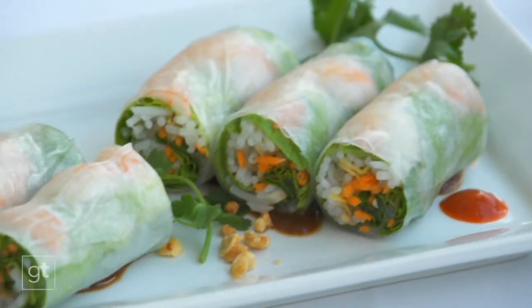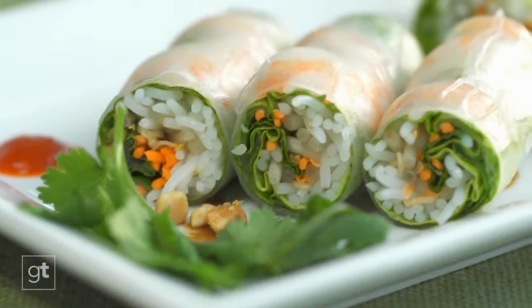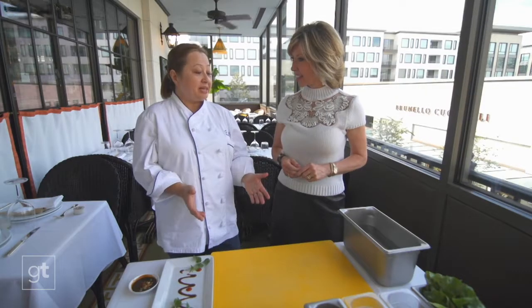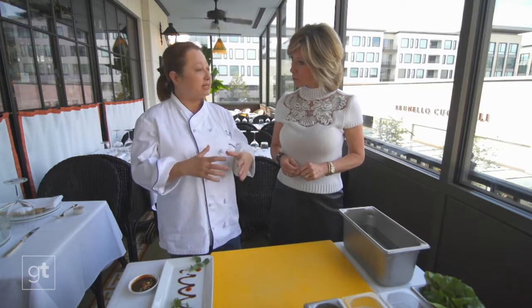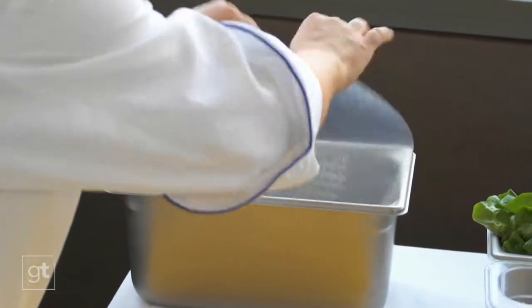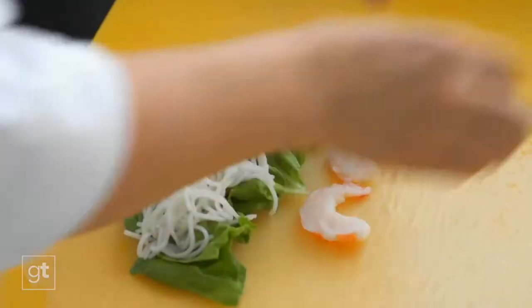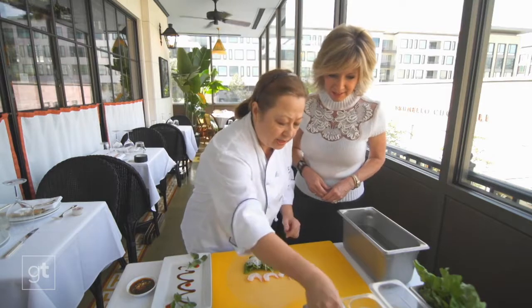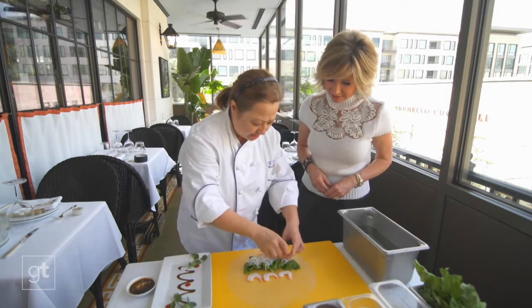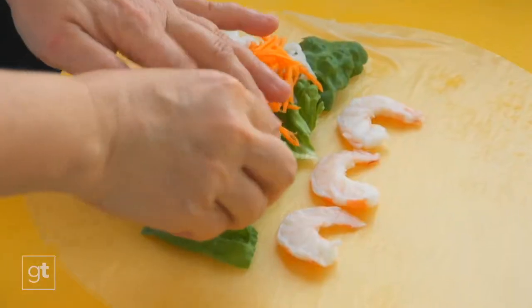One of the most popular dishes on the menu are the summer rolls, a raw version of spring rolls. It's very easy to do. Basically, it's a rolled salad. The process starts by moistening the rice paper, then layering ingredients, rice noodles, poached shrimp. And the next ingredient is shredded carrot. Most Vietnamese people don't use carrots, but I love carrot.